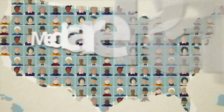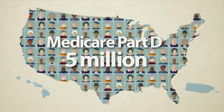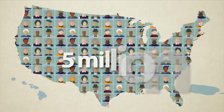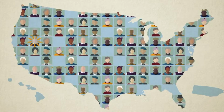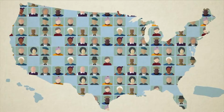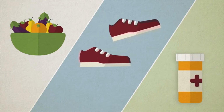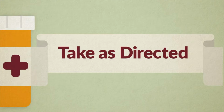Even with Medicare Part D coverage, about 5 million adults aren't taking their blood pressure medicines as directed. So why does that matter? Because high blood pressure is one of the leading causes of heart disease, stroke, kidney disease, and death in the United States. Along with healthy food choices and regular physical activity, blood pressure medicines reduce those risks, but only if prescriptions are filled in the first place.